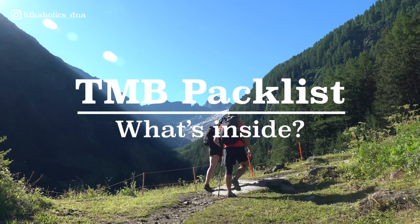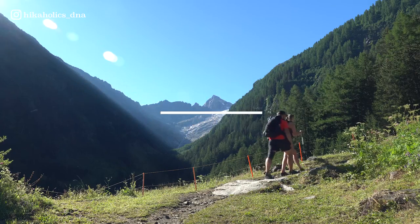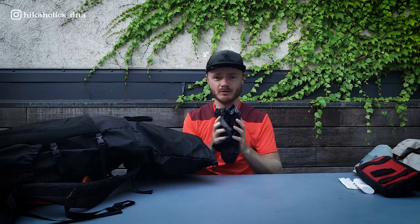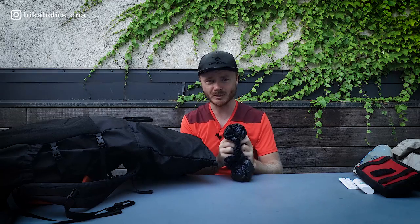Then inside the bag. Since this is a waterproof bag, I always use an extra liner inside just to be sure. They say it's waterproof, but you never know when the rain is pouring down. So that's why I always bring an extra garbage bag. I put it out now because the sound wrinkles a lot.